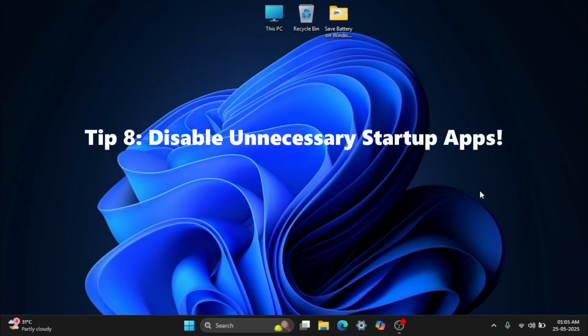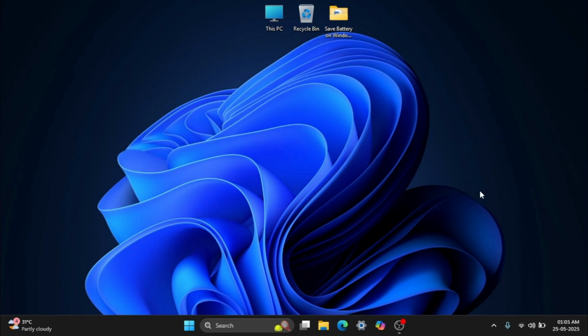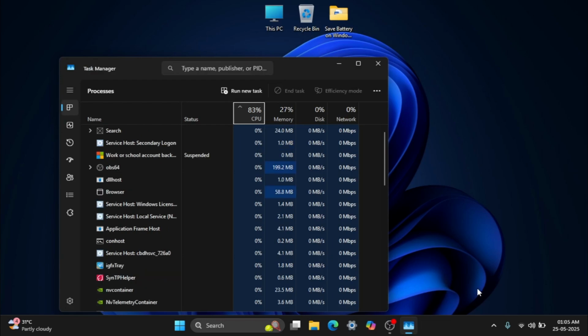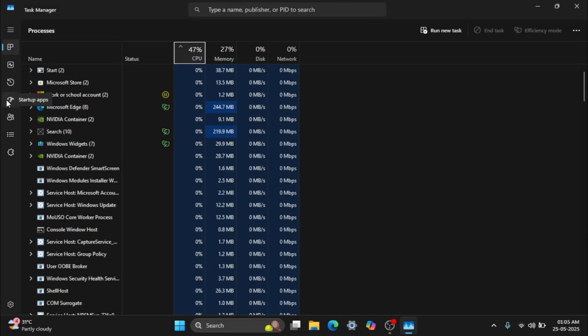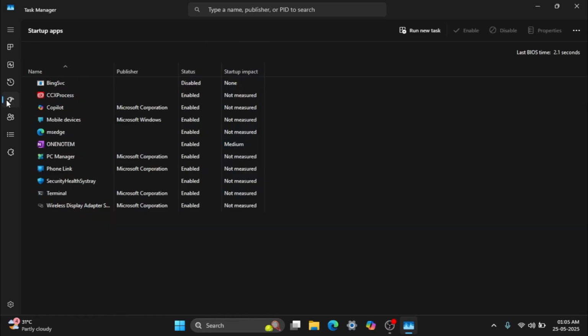Tip 8. Disable unnecessary startup apps. Too many apps launching at startup not only slows down your boot time but also eats into your battery. Press Ctrl plus Shift plus Escape to open Task Manager. Go to the Startup Apps tab. Disable anything you don't absolutely need running as soon as your laptop starts. Be careful not to disable essential system processes or your antivirus, though.